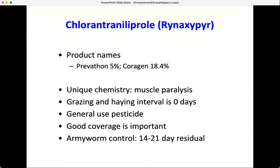There are some other products that provide residual. Rynaxypyr is an active ingredient that can be found in several products: Prevathon, Coragen, as well as Besiege. Sorry, I don't have Besiege on here. All 3 of those products have this particular active ingredient that can provide 2 to 3 weeks of residual control. Besiege also has a pyrethroid as an additional active ingredient. So that could be helpful if you're trying to control armyworms as well as the Bermuda grass stem maggot. So that could be a particular option.